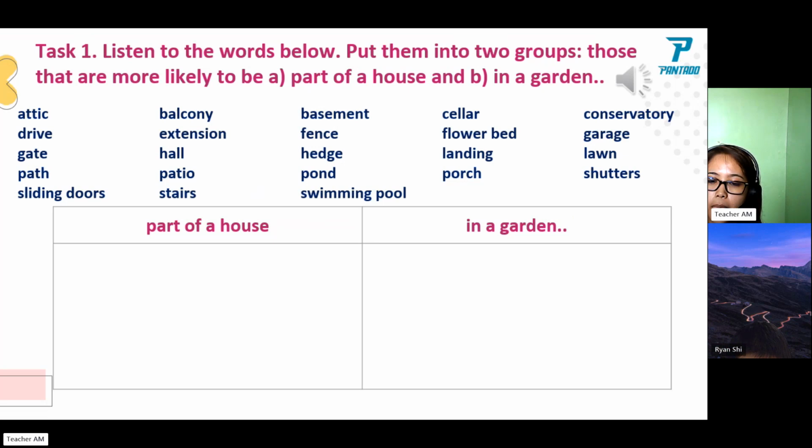Attic, balcony, basement, cellar, conservatory, drive, extension, fence, flowerbed, garage, gate, hall, hedge, landing, lawn, path, patio, pond, porch, shutters, sliding doors, stairs, swimming pool.